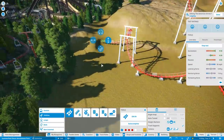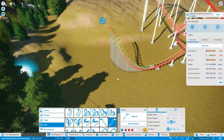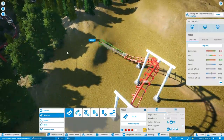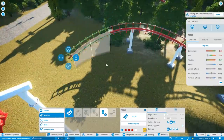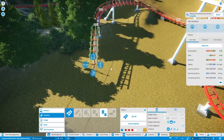But here we go. I'll try my best with my voice. As you can see, we go down that nice first drop to the left into that double loop, then make our way round, bank to the right, around into a corkscrew. That'll be the final inversion on this ride. It's then going to bank round to the left, and you can see that's where we're up to now with this coaster.